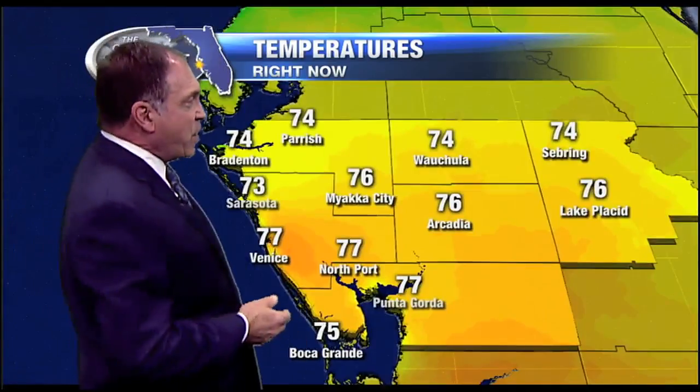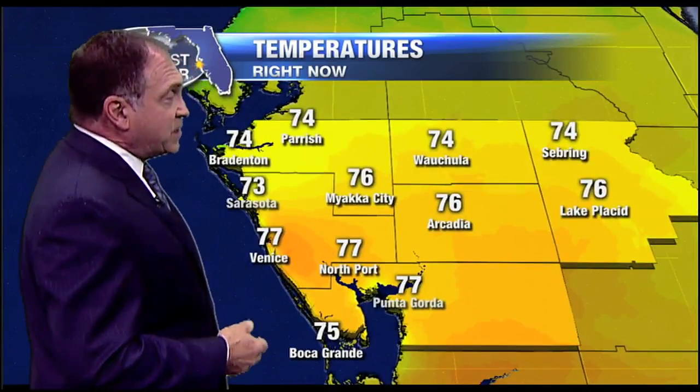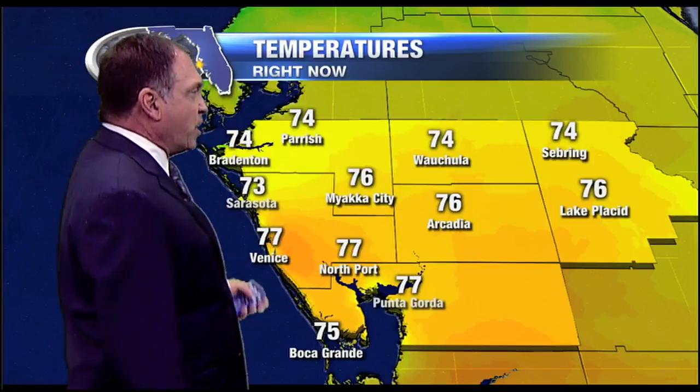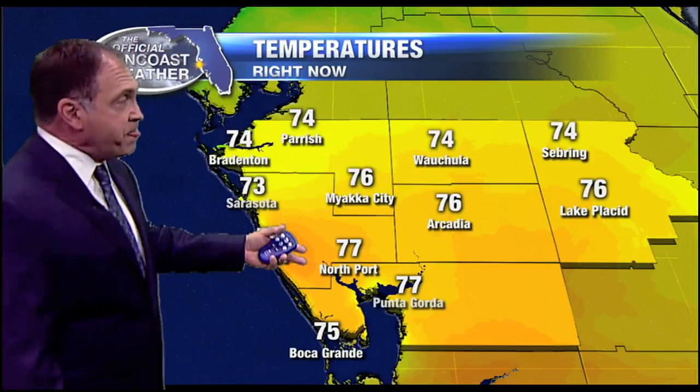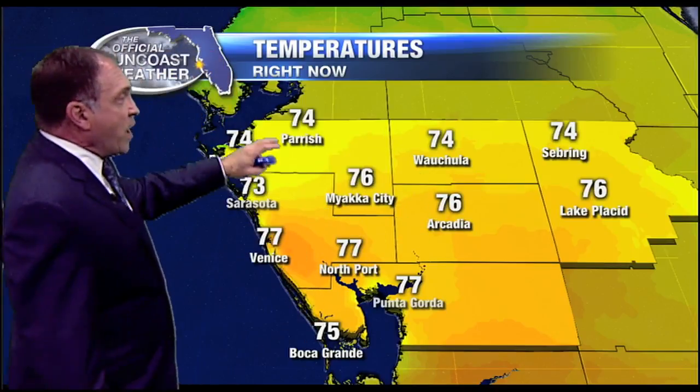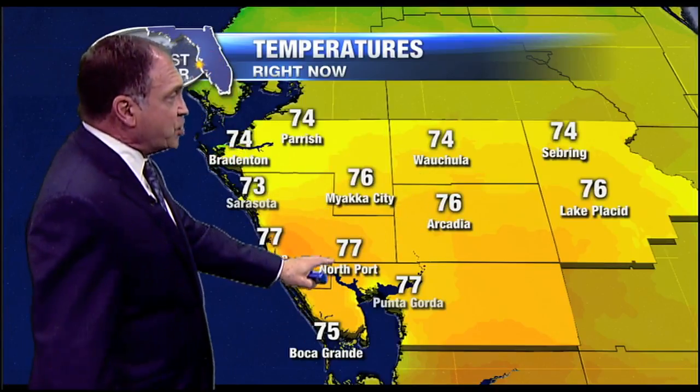Another way you can determine exactly where the front might be is to look at the amount of moisture in the air, and we're still fairly humid around here. Temperatures generally holding in the mid to upper 70s most everywhere you look. 76 Arcadia, 74 Wauchula, Bradenton at 74, so's Parrish, Northport at 77, Venice at 77.